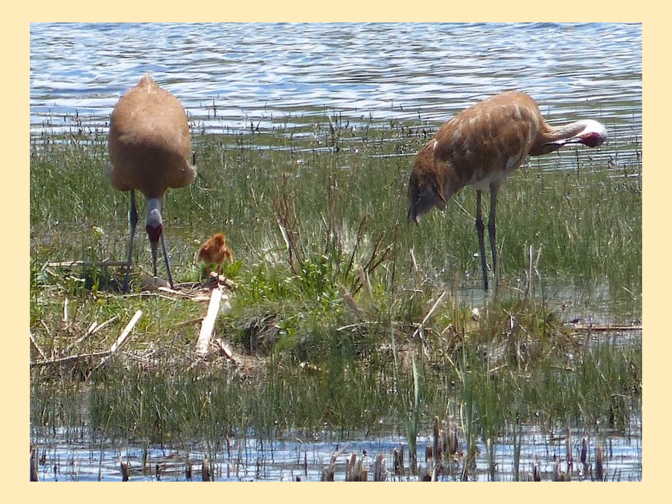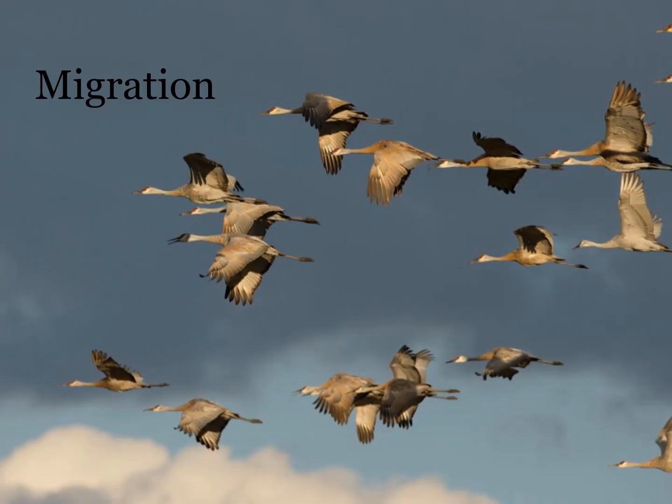During good years, when there is plenty to eat, both colts will grow big and strong. But sometimes, especially in drought years like we have been having recently here in the Yampa Valley, the parents can't find enough food for 2 colts, and the weaker one will not survive. By the time summer ends, colts have to be strong enough to travel south with their parents to get to their winter home. This journey is called migration.